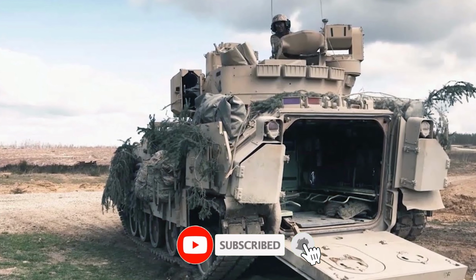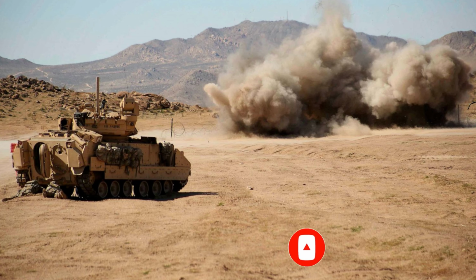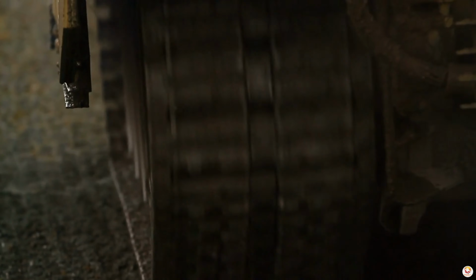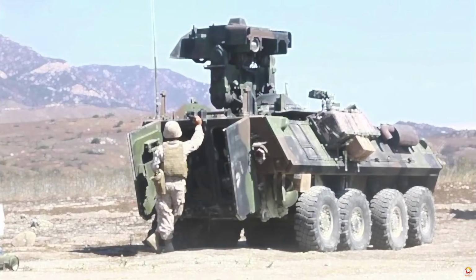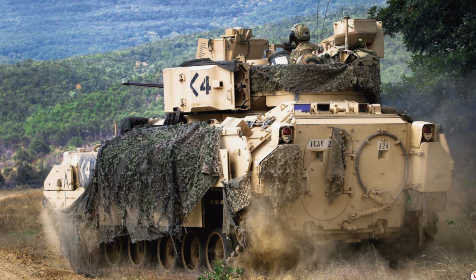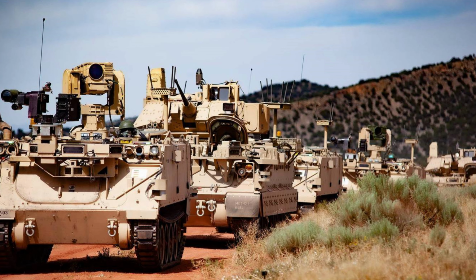The Iron Fist's advanced technology also shows promise in countering modern threats, such as kamikaze drones. Its ability to detect and neutralize these slower yet deadly threats adds a new dimension to the Bradley's defensive capabilities. This system exemplifies the ongoing evolution of armored warfare, where protection against a wide array of threats is paramount.